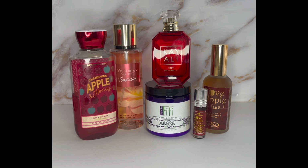And then I put on our ambrosia body butter, and that has honeysuckle, patchouli, apple, mango, vetiver, and sandalwood. And then I go in with Victoria's Secret's Temptation.